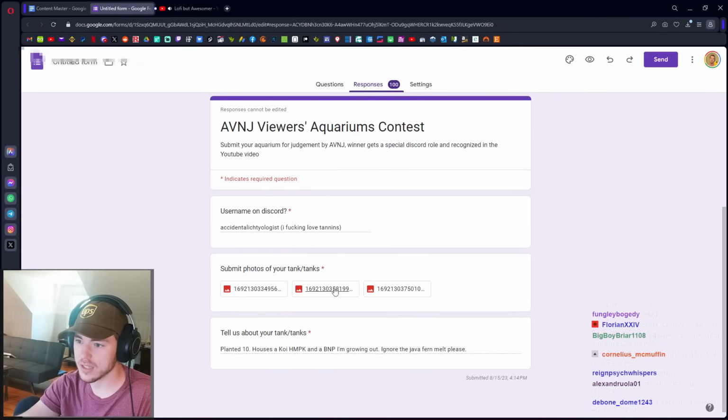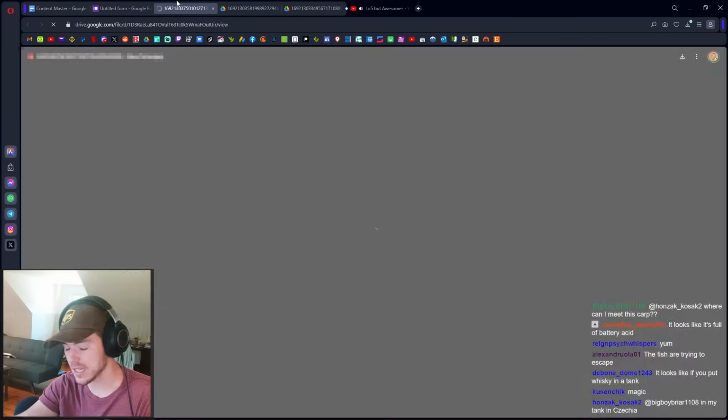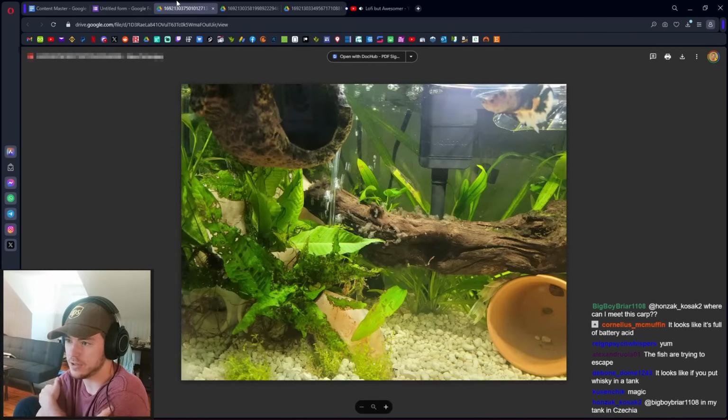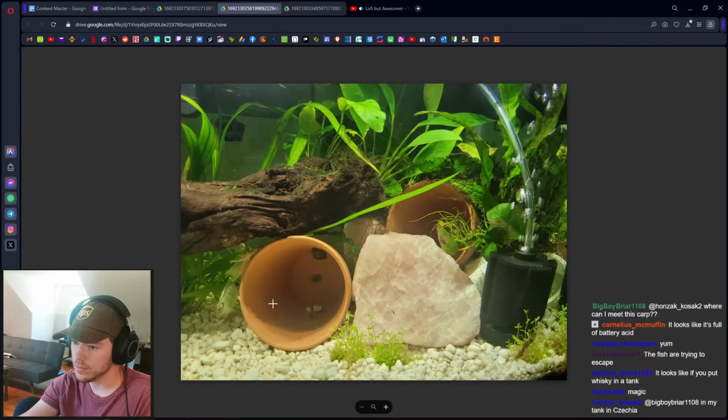All right, accidental ichthyologist. I love tannins. Tannins are the yellowish color in the water, which maybe is what caused that last tank to be yellow, but there was no driftwood in sight. What the heck, there's no tannin in this water. Hey look, cute betta fish. Cool.